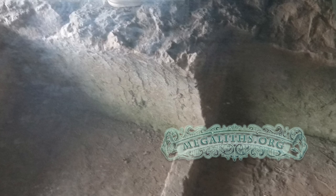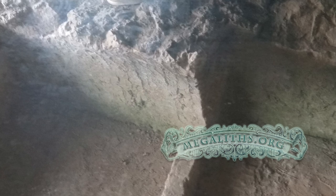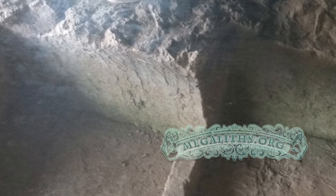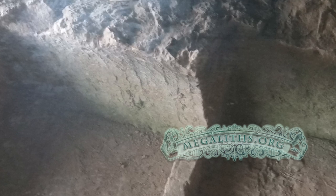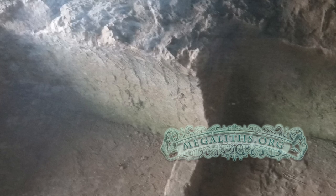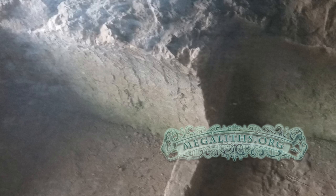So since this rock cut tombs or whatever, seem to be younger than the tracks or even much younger, does this mean that the earth was still soil, the surface was still soil even way longer after the tracks were left in it?